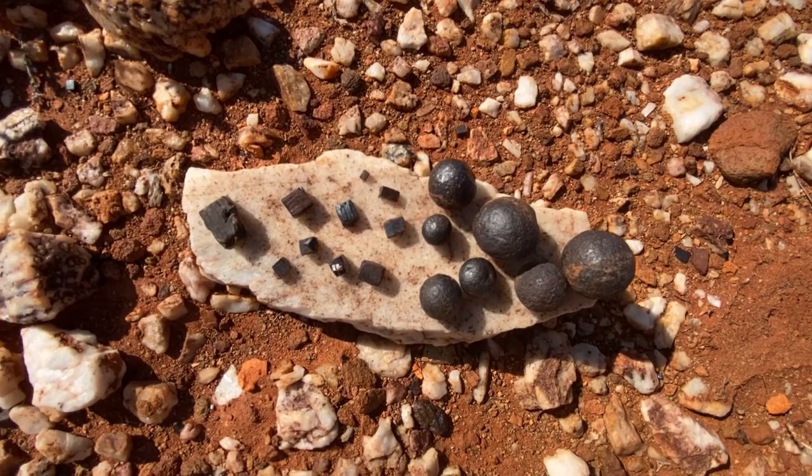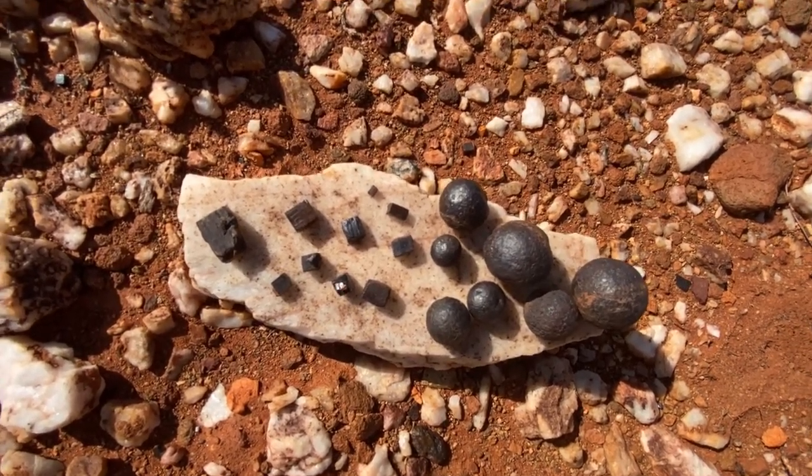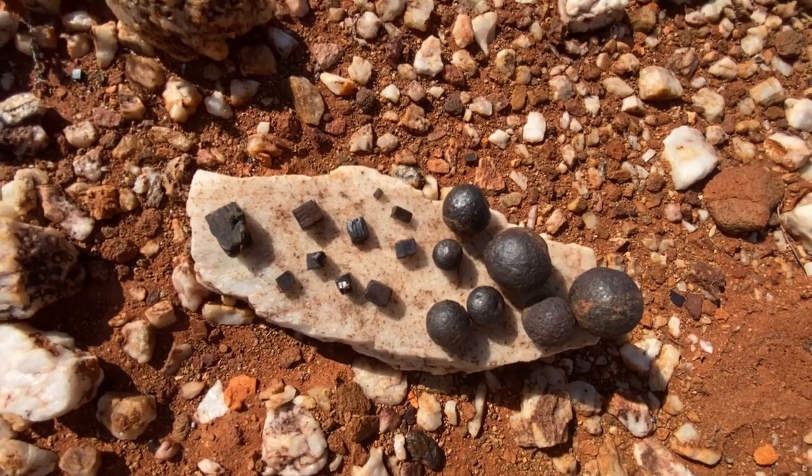So yeah, we don't just find gold, we find lots of other things. So it's great being out in the bush. So next time you're out detecting, if you see any of these, you know you're in the gold area.